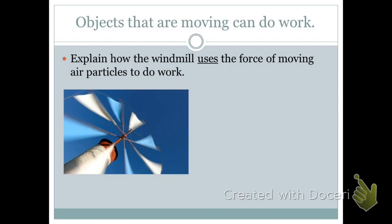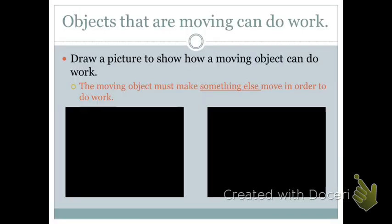Time out. If you use somebody kicking a soccer ball, what's the moving object that moves something else? You are not a moving object in this case. That's not what they mean. They mean something not human doing work. Moving objects can do work is the title of the section. A bowling ball hitting the bowling pins, that's a moving object. The ball, separate from any human interaction, makes the pins move. What else?